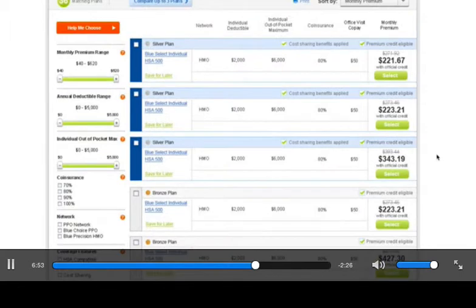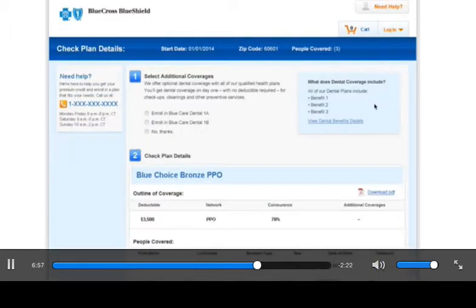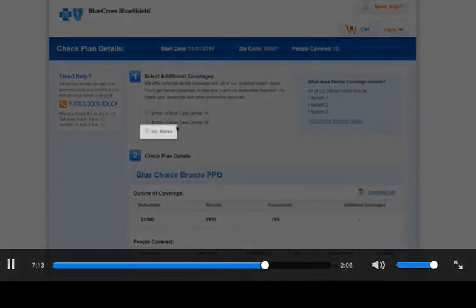Now that we've received the official credit amount and selected a plan, the user is directed to the confirmation page for the on-exchange plan. The dental options here at the top are a bit different than before because the user is not required to make a dental selection. They can choose no thanks. The user, of course, can still select to view the dental benefits if needed.